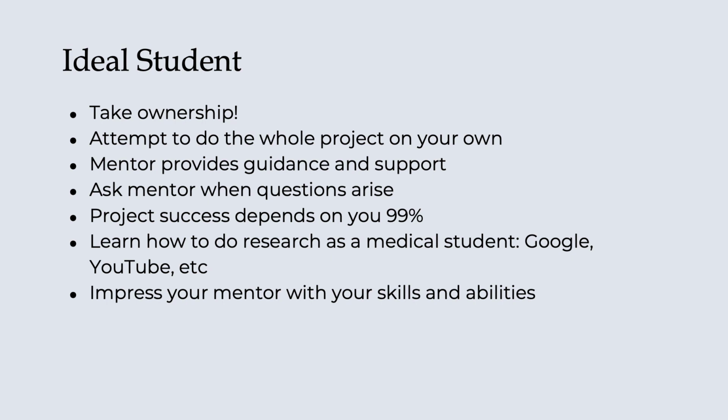Ask your mentor when questions come up, but really the success of the project depends on you 99%. So that's the difference between people who get research in derm and who don't: the student. And that's why it's an important factor when you're applying, because we know that the people who got a lot of research done did a lot of work themselves and know how to solve problems and are self-starters.